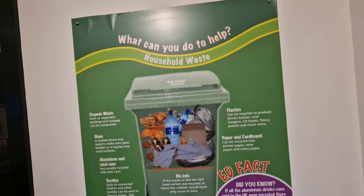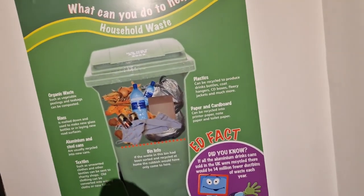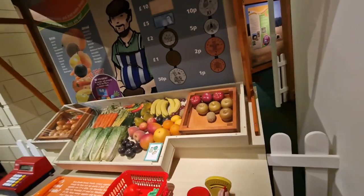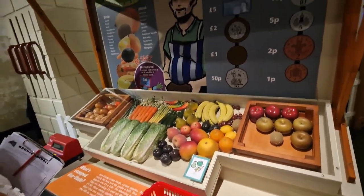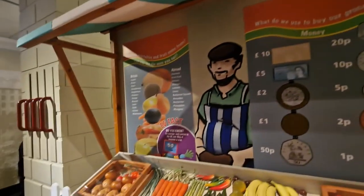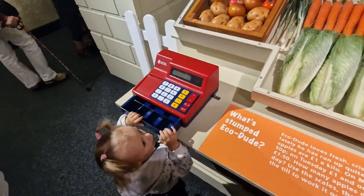Very educational as well, which is quite nice. What is it though? And it's free. It's free to come here and have a look around, which makes every difference. So does that... There we go. Shows you all the money that we use. It's quite good. No, there's no pennies in it.